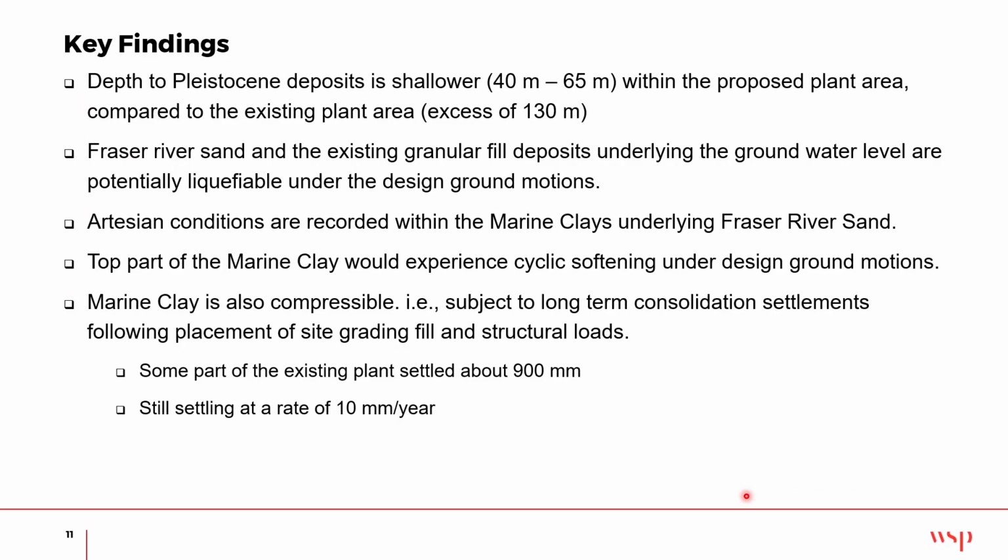So key findings, I might have summarized some of them before in the previous slide. The depth of the Pleistocene deposits is from 40 to 65 meters, but within the existing plant area, we had identified them at 130 meters. So it's a big transition, or dipping down, in different directions.